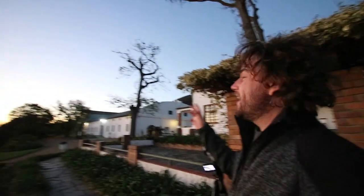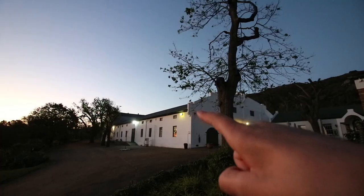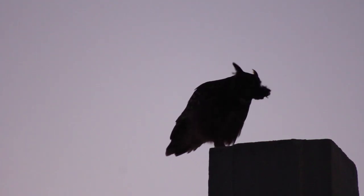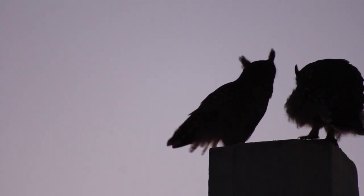I hope the mic's picking that up, but you can hear that one up on the tree there, clearly making a whoo, whoo. Honestly, as far as owl hunting goes, that was pretty darn successful. Would you believe it? A second owl came in, landed on the same perch. They swapped the mouse over to the other. That was so cool.